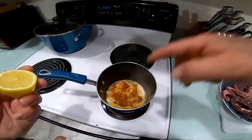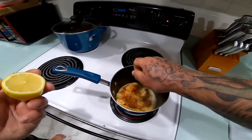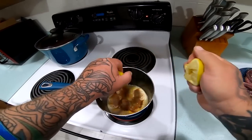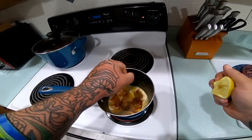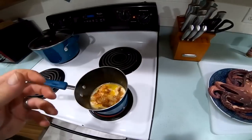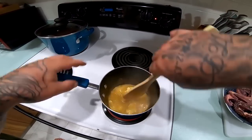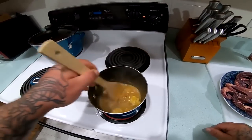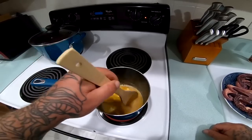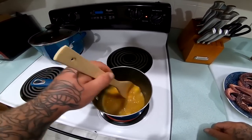All right, I got my butter melted, put my garlic in there, I put some blackened redfish magic in there. Now I'm just squeezing some lemons in there. One whole lemon, 2 halves. And there we go, guys. That's gonna be our sauce for our octopus. That smells awesome. I'll tell you that right now.